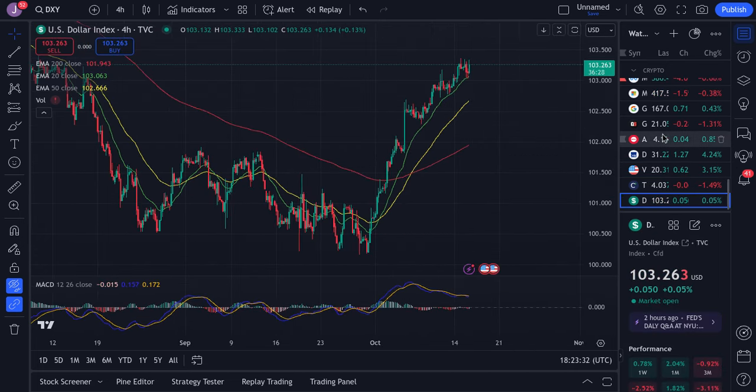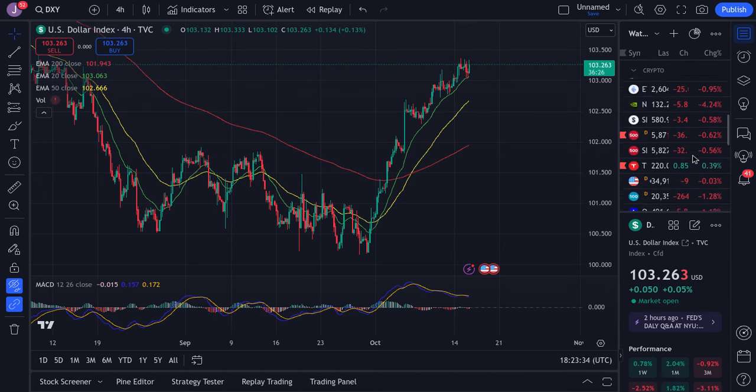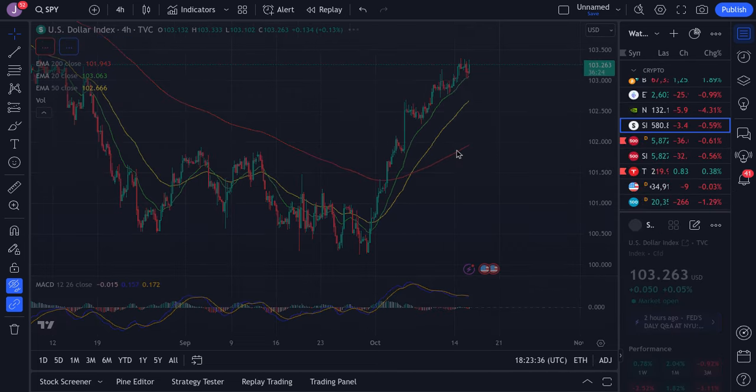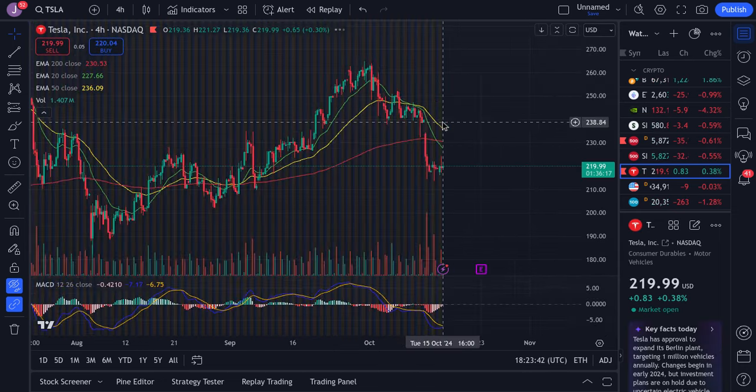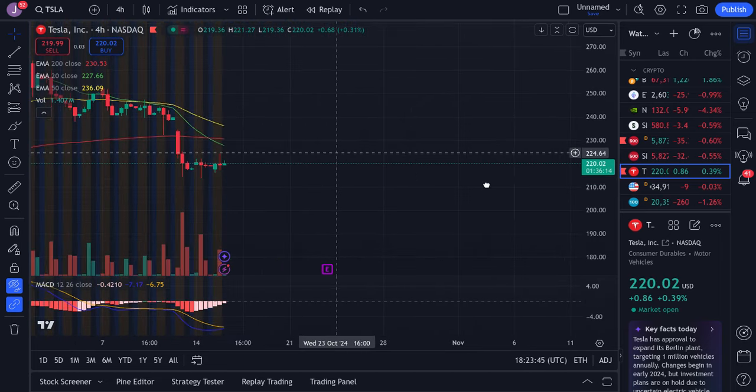The dollar is also breaking out so far. It does not guarantee anything about the markets looking at the historical trends, at least for the last couple of weeks. But for now, there is some weakness building, and this is what's slowing Tesla down. Tesla was trying to rebound today, but it really failed to hold up. So we'll see how things go.